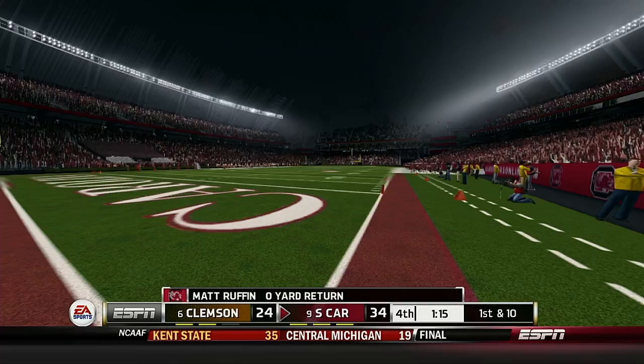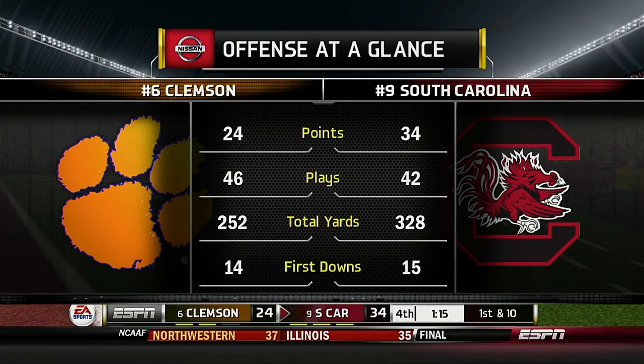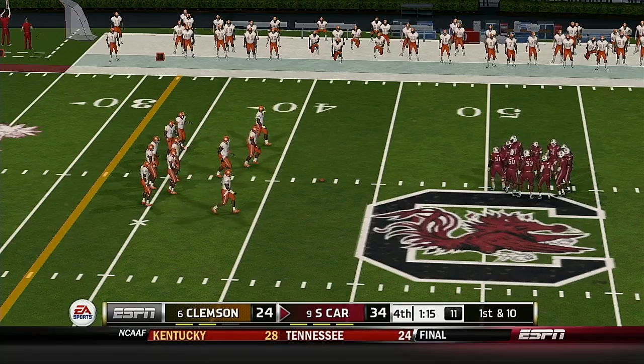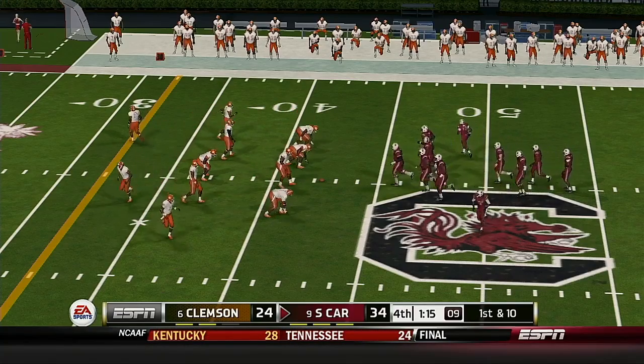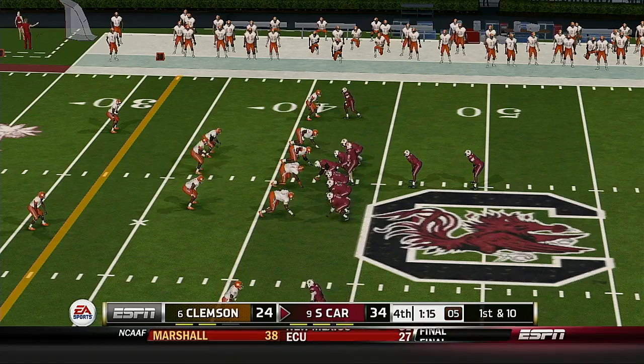And he's taken down at the 42-yard line. Both these defensive coordinators have got to be going crazy right now. We've had 4 straight possessions in which these offenses have put points on the board. They'll take over here, ready to start a new series. Just over a minute in the 4th quarter.